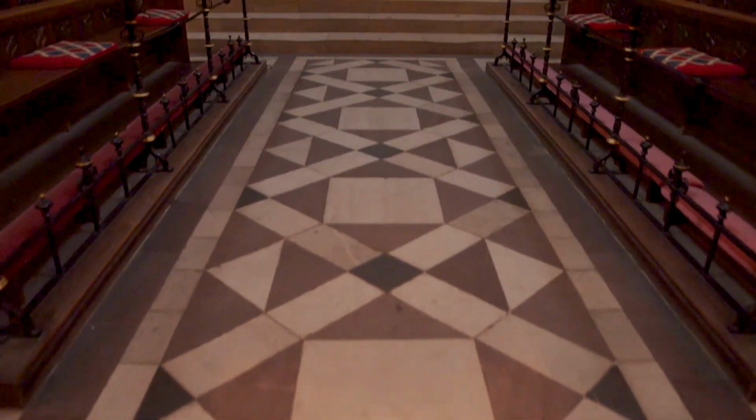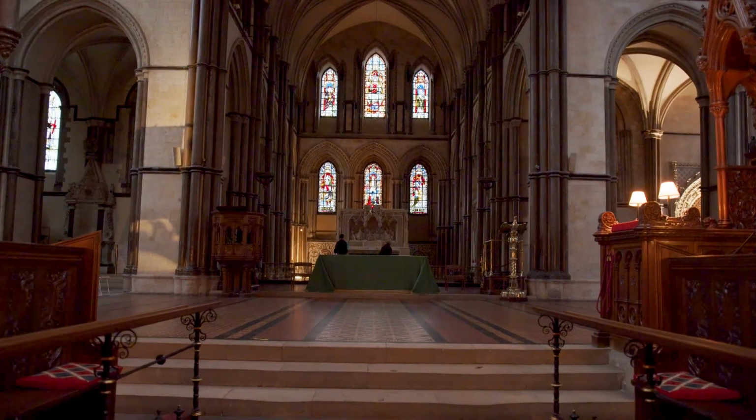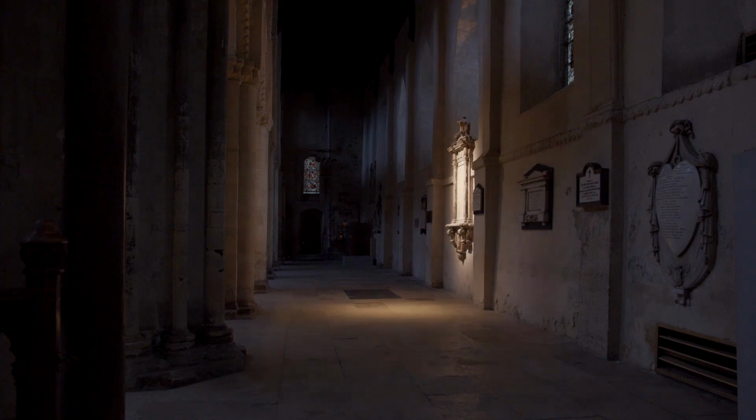We have designed a simple lighting control system for Rochester Cathedral that also offers a great deal of flexibility. The current lighting is controlled from a variety of locations throughout the cathedral. However, the new lighting will all be controlled from one position. We will be using physical wall-mounted control plates with a number of clearly marked scenes. By the press of one of these scene buttons, the lighting will transition to the given lighting scenario.